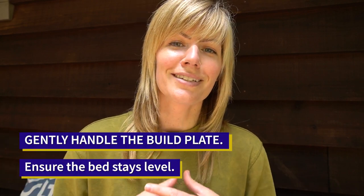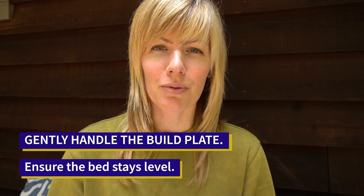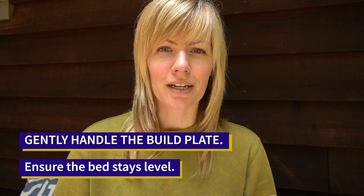Another piece of advice is don't be rough with your build plate. Try not to put a lot of pressure on it when you're removing your prints. Take off your magnetic plate if you have one. Leveling is a precision process down to like 0.01 millimeters, so putting a little pressure on that is going to unlevel your bed really quickly, so be very gentle with your build plate.